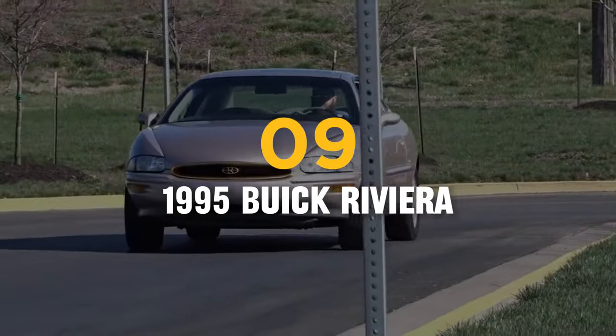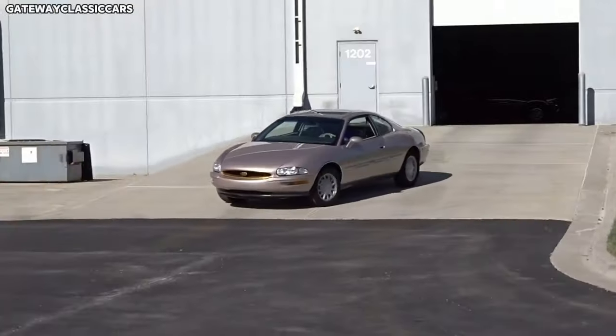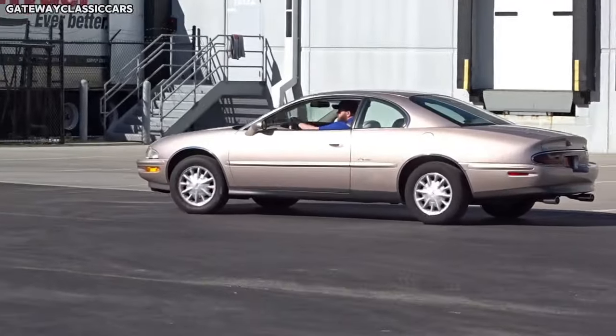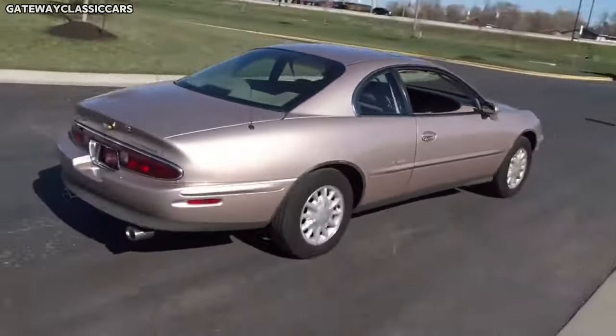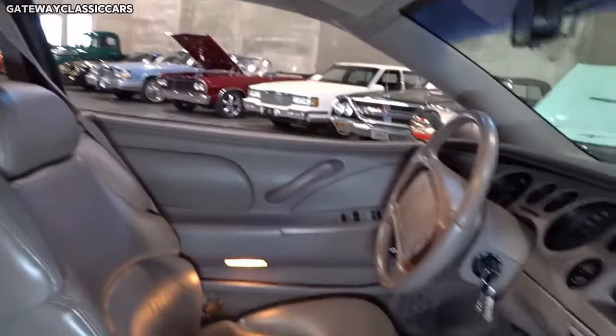Number 9, 1995 Buick Riviera, 7.7 seconds. It was designed to appeal to buyers looking for a bit of luxury in their lives. Sporting a curvy coupe design, this model was created to enable its occupants to cruise in style. The interior was suitably comfortable, with generously padded leather-covered seats available.